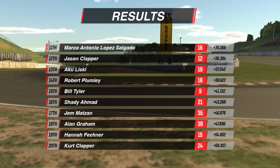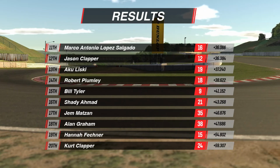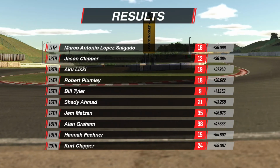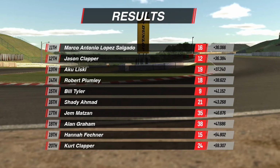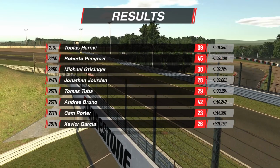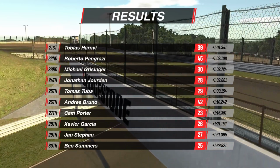Liski back here in 13th with Plumley in 14th. Bill Tyler finishes in the top 15 with Shady Ahmad in 16th. Jim Matson 17th, Alan Graham here in 18th. Hannah Fechner slips down to 19th after gaining quite a few positions in the beginning half of the race. And Kirk Clapper, a good race as well, up 13 to finish in 20th. 21st is going to go to Tobias Harnvey with Roberto Pongrazi in 22nd, Grissinger 23rd, and Jourdain 24th. Then Thomas Tuba up 4 spots to take P25.